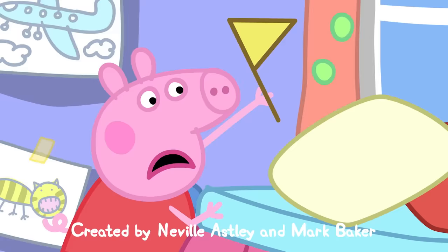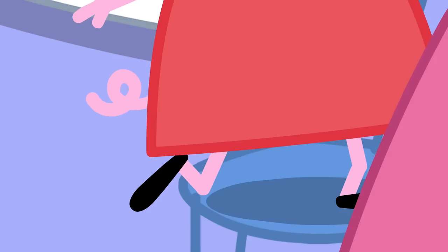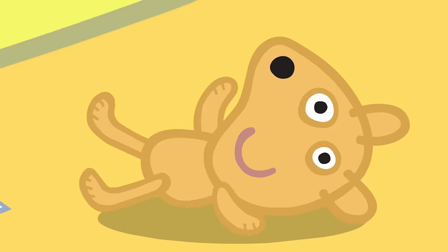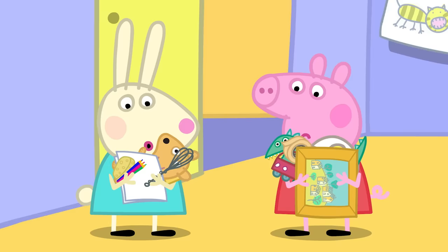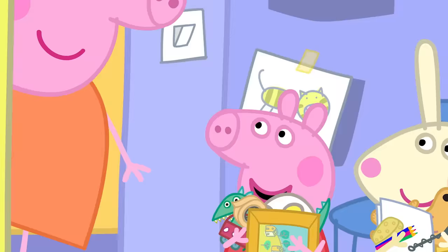Peppa and Rebecca Rabbit are making a pillow fort today. Careful, don't fall on the fort. Almost got it. Whoa. Squeak. We did it. Now we need to decorate the inside. Something else is missing. Oh! Something to eat! Mommy! What a beautiful pillow fort! Can we have something to eat, please? Of course! I'll be right back. Don't go anywhere.